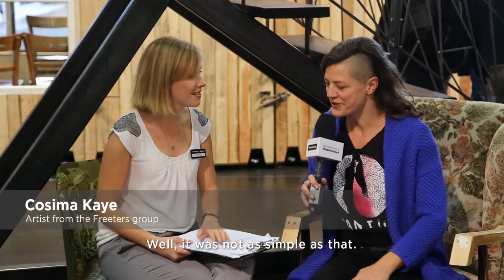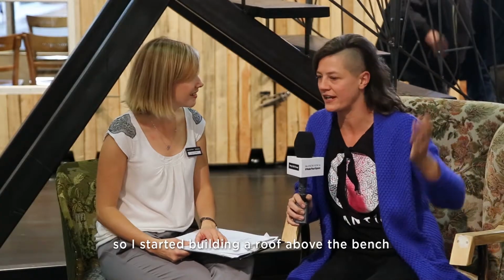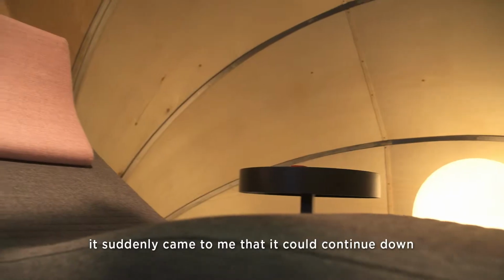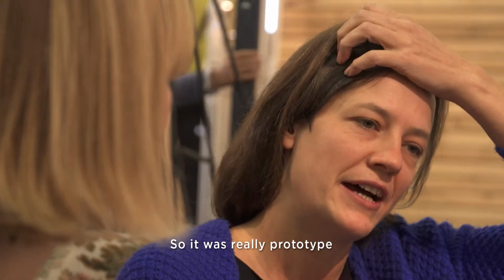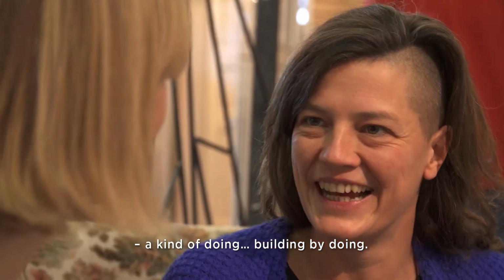Well, it was not as simple as that. I started to have other ideas, and so I started building the roof above the bench. And then when this was finished, it suddenly came to me that it could continue until the floor and build a whole room. So it was really a prototype, kind of building by doing situation. I didn't know before.